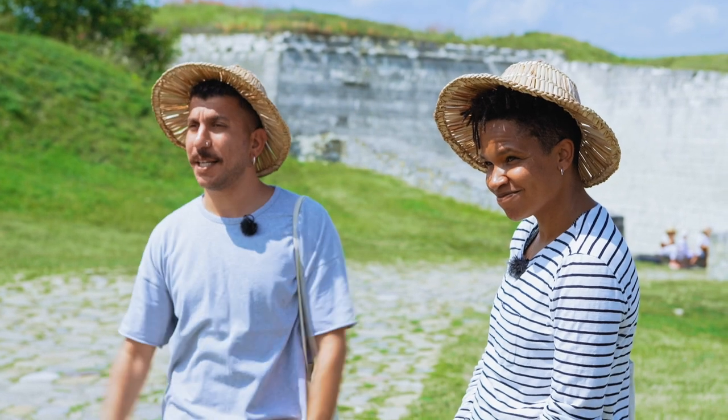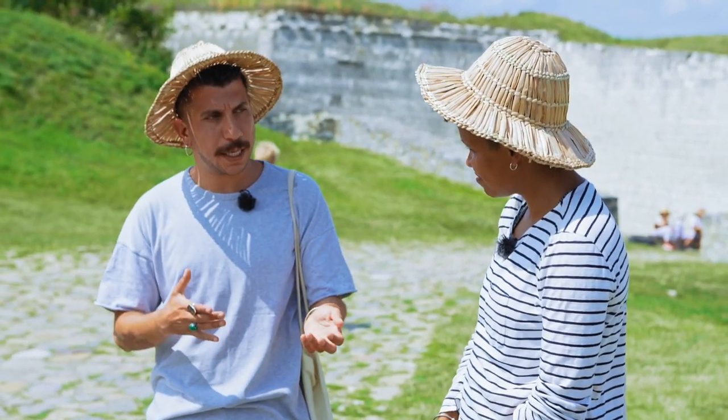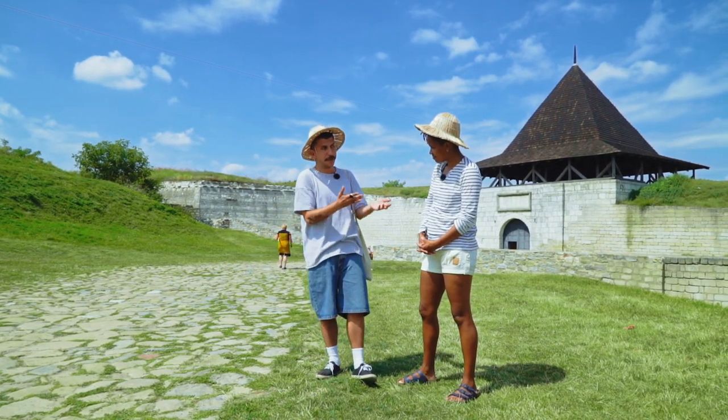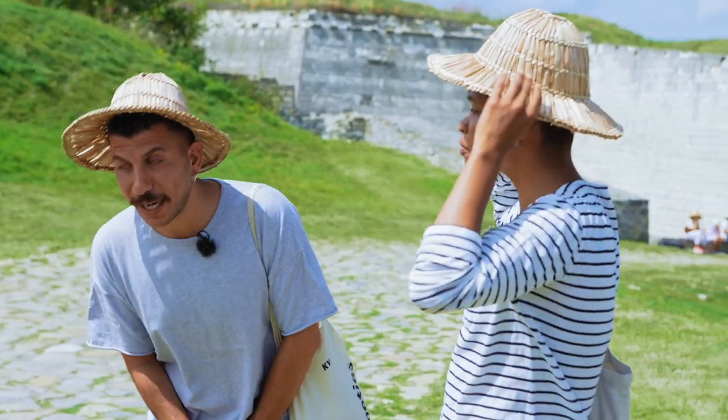Well, it's a traditional hat here in Ukraine. People from villages used to wear it, and they told me that nowadays, because hipsters are everywhere, you could even wear it downtown in city center. So why not? We are in a really, really nice fortress.